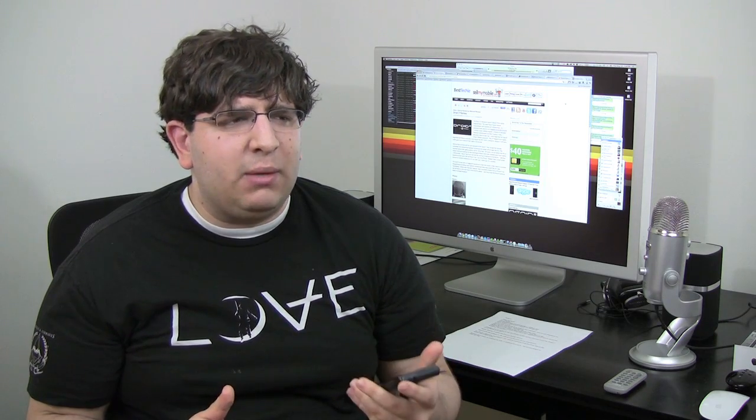It runs a 1 GHz processor. It has a 5 megapixel camera, which doesn't shoot HD video, unfortunately. It only shoots in 480p, so there's no HD, no 720p like the iPhone or the Evo or even the Droid X, I believe, which shoots 720p. So that's kind of a bummer.